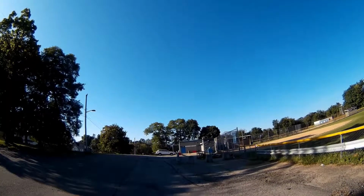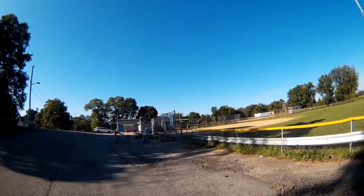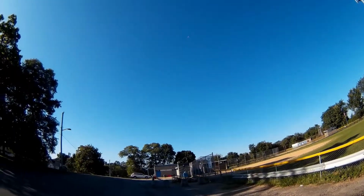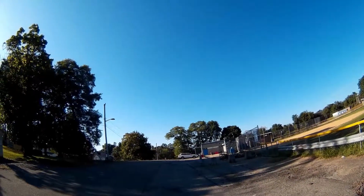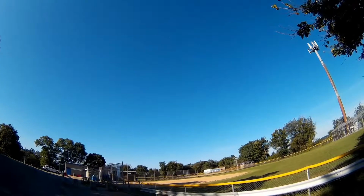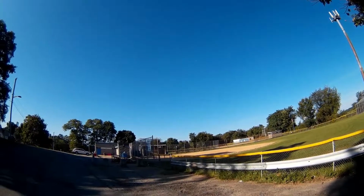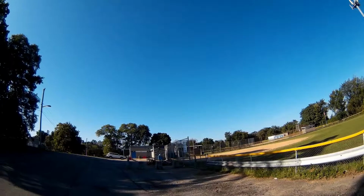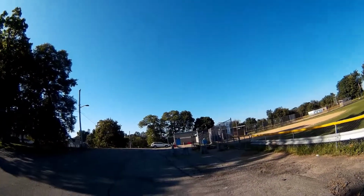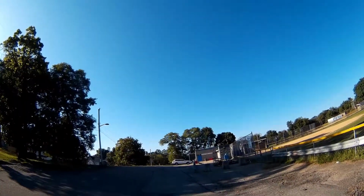I'm gonna give her a little bit. I think she needs some left trim. She's circling by herself. Could be the wind. But she's flying good. Volantex Ranger 600 761-2. Throttle cut. Glide. Bring her at us. Uh-oh.